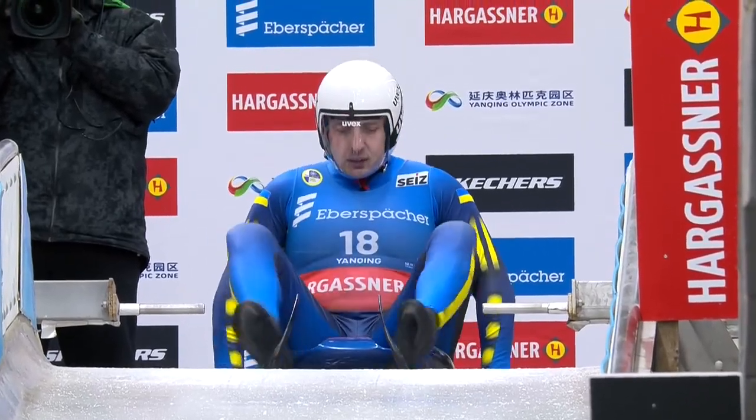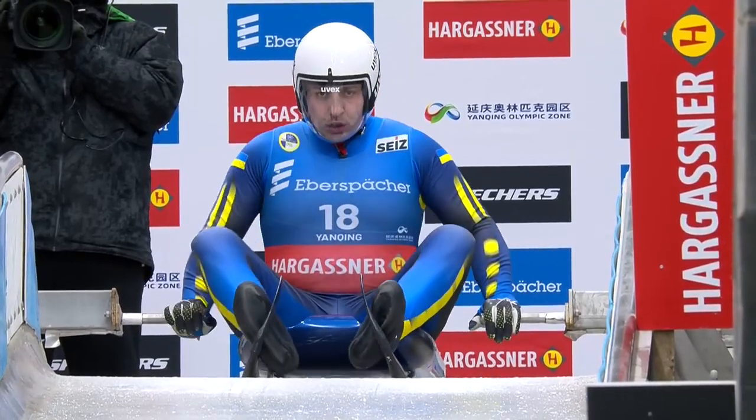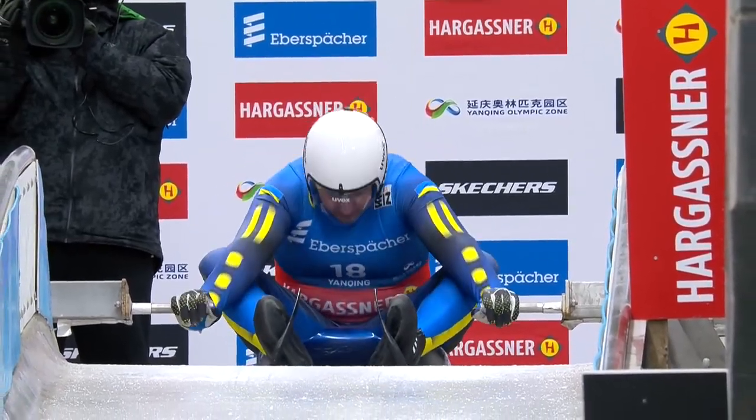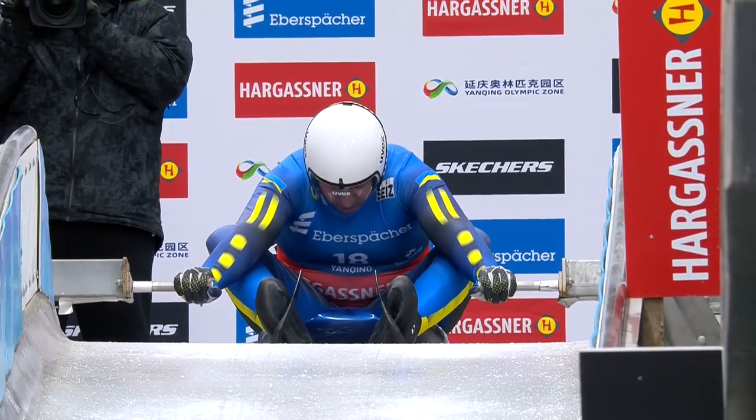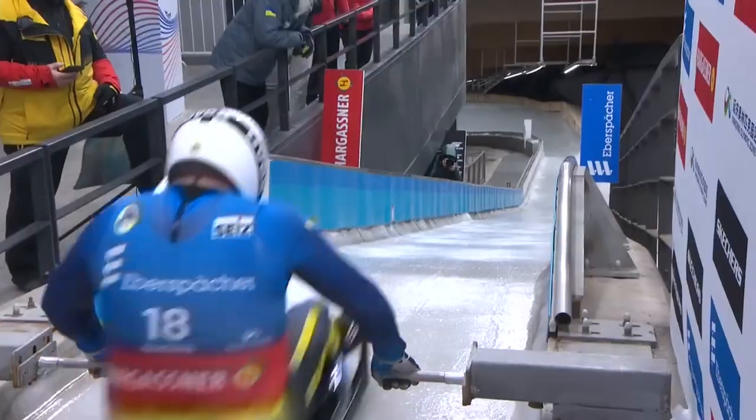Manzi, another athlete that builds speed well through the bottom of these tracks on the tour, and another one that, when you see those shoulders move in the curve, he's just so smooth on the sled. Yes, he's a really experienced slider, and you can really tell that when you watch him slide in the tracks.